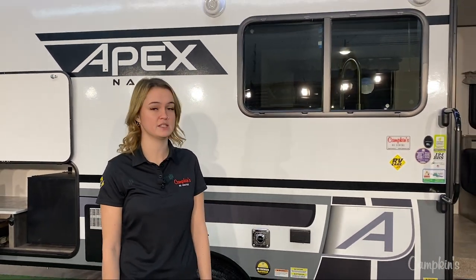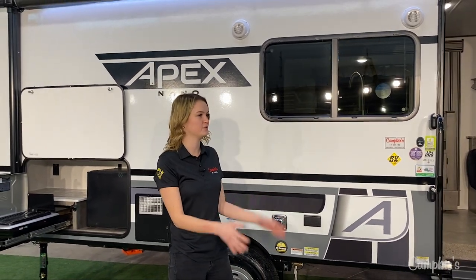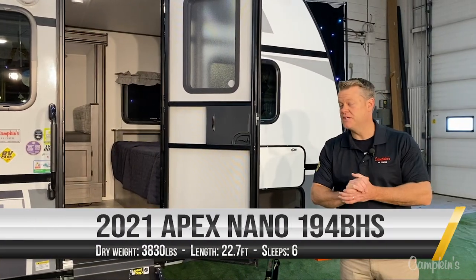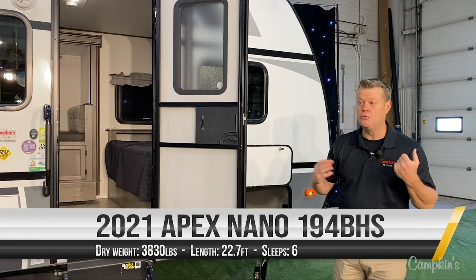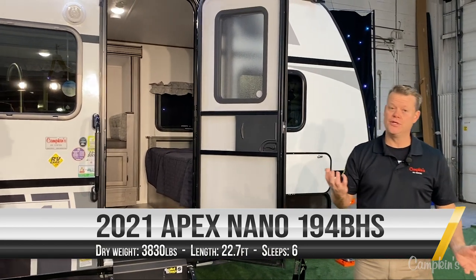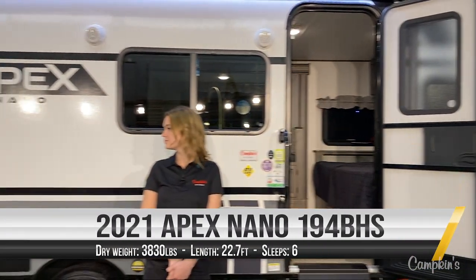Thank you very much. Thanks, Joe. Now we're actually standing in front of an Apex. This is the 194 BHS. Jamie here is going to touch on a couple of features outside. This is actually a very popular Apex. It's a fairly new floor plan. They carry the 193, which is similar but doesn't have the outdoor kitchen. Now they've added an outdoor kitchen, and it's gangbusters. A lot of people like this trailer.